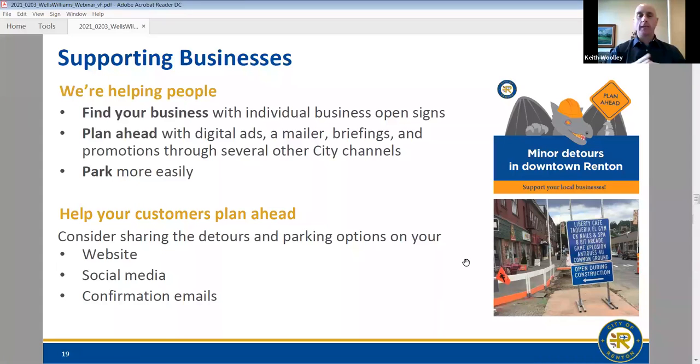We're trying to get them on site with South 3rd and Williams being the first intersection we start with on February 15th. And it will be the block between 2nd and 3rd.